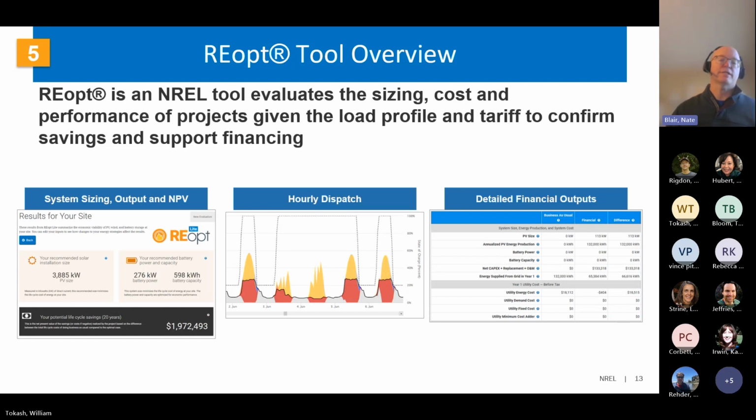It has a lot of different technologies in it. PV, batteries, wind, ground source heat pumps, etc. So it's quite a powerful tool, but still has a fairly straightforward web interface and a lot of defaults that you can use both for rates and loads and so forth. Next slide.